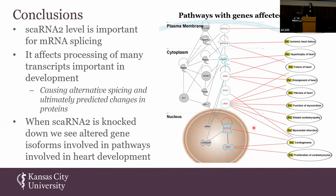So from this, the conclusions that I was able to draw were that scaRNA2 level is important for mRNA splicing, and it affects processing of many transcripts important within development. It causes alternative splicing, and ultimately it changes the predicted forms of proteins. And we found that when scaRNA2 is knocked down, we saw altered gene isoforms involved in pathways important in heart development.